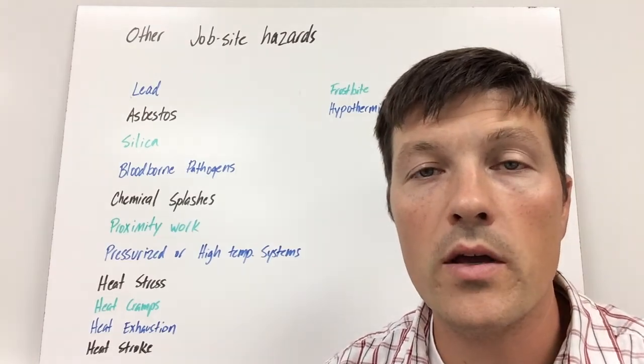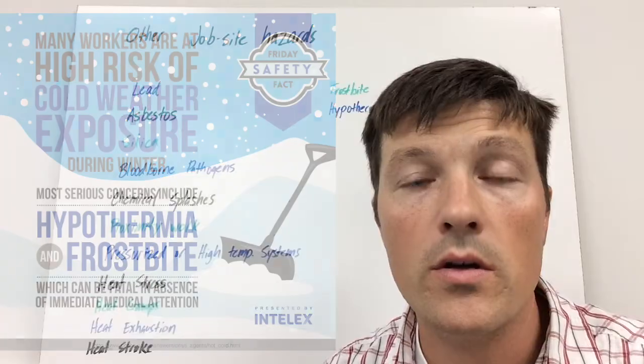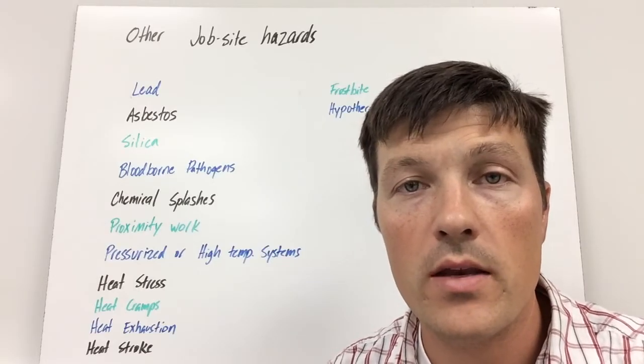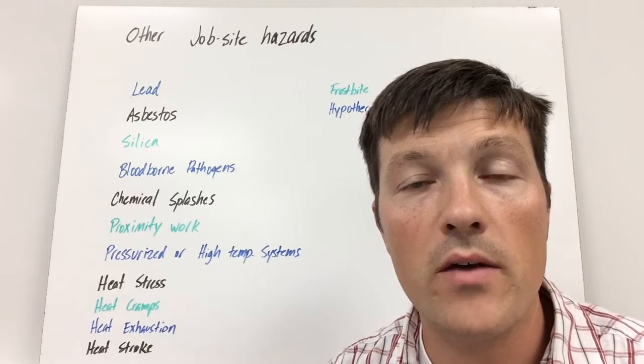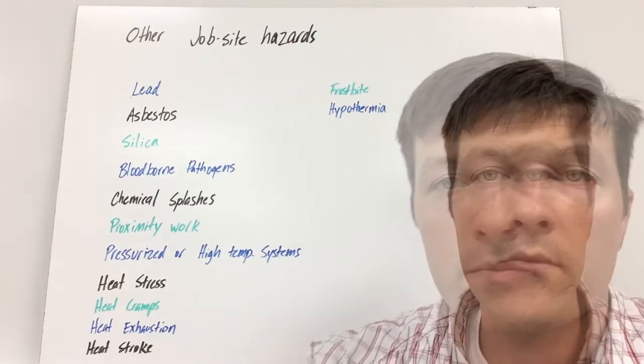If you're outside working in the extreme cold for a prolonged period of time, you could get frostbite. And frostbite is where the skin and the tissue directly under the skin start to freeze and that tissue will die. So you need to warm that tissue back up, and you have to be very careful. You're not supposed to rub it. You just need to get your gloves on, blow on your hands, and get into a warmer environment.